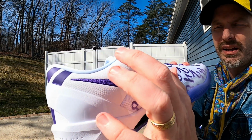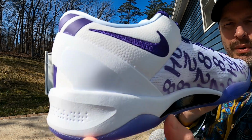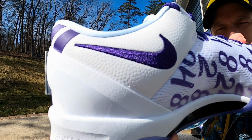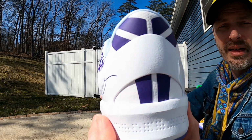We've also got a synthetic leather material. It almost has an outdoor basketball texture to it, but on the inside of the shoe, it's got a small embroidered court purple swoosh. Then we've got that sheath emblem underneath the heel anchor. I really like the way that pops.